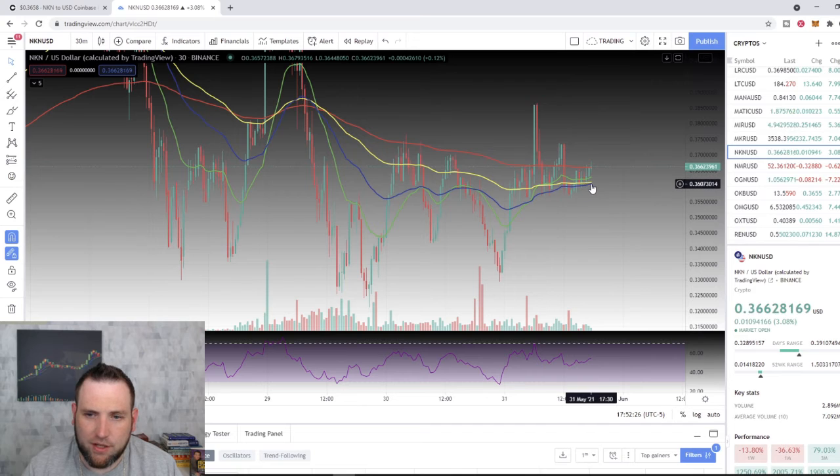On the 30-minute, we are seeing the 50 start to cross over the 100. As that pushes up, the 20 should start pushing. And if this thing can start moving back over 37 cents and push 38 cents, we could see that crossover and this really go bullish.